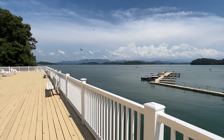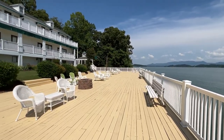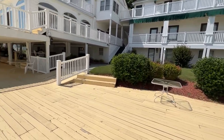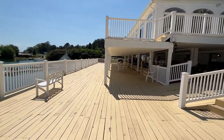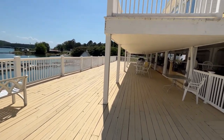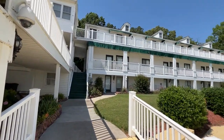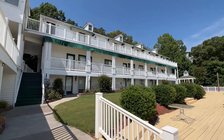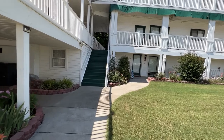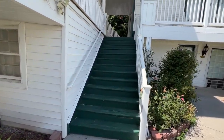And this is Douglas Lake, which is a man-made lake. And about 10 minutes from here is the big dam that you can actually go drive out to and visit. And there's a nice overlook that is really, really cool. But yeah, definitely, I do recommend Mountain Harbor Inn. This is in Dandridge, Tennessee, not too far from Sevierville and Pigeon Forge.